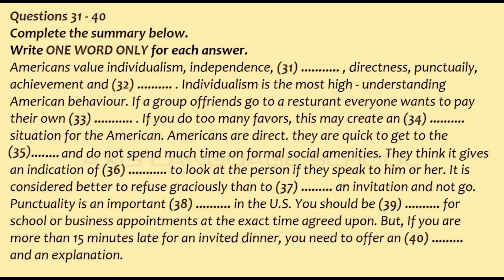Americans are direct. Honesty and frankness are more important to Americans than saving face. They may bring up impolite conversation topics which you may find embarrassing, too controversial, or even offensive. Americans are quick to get to the point and do not spend much time on formal social amenities. This directness encourages Americans to talk over disagreements and to try to patch up misunderstandings themselves, rather than ask a third party to mediate disputes.